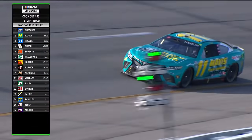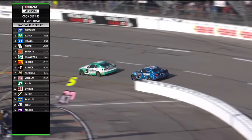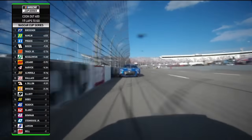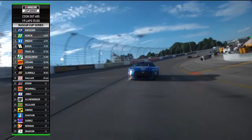It's been quite some time, though. The last time Ford went to victory lane was in May in the Charlotte race when Ryan Blaney was able to win the Coca-Cola 600. Right here you see Chris Buescher still putting pressure on the 9 car of Chase Elliott, but that's not Chris's race. Chris has a 6-second lead.